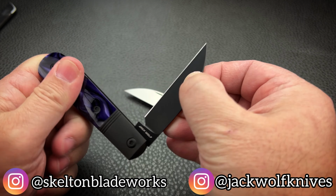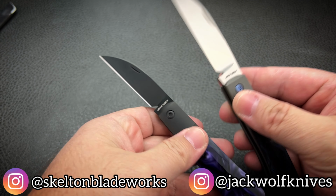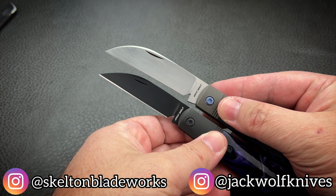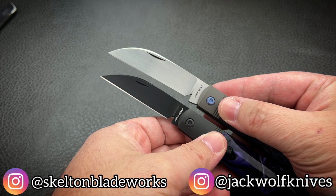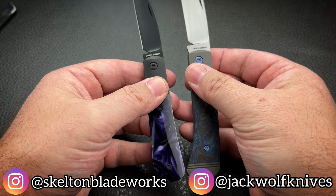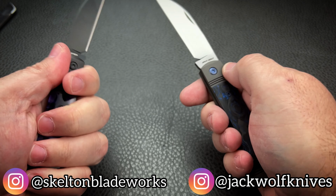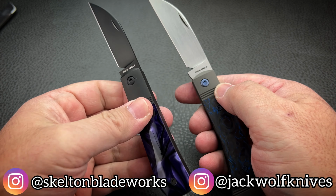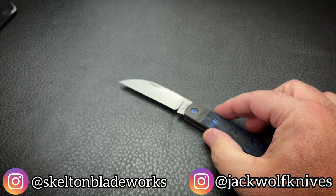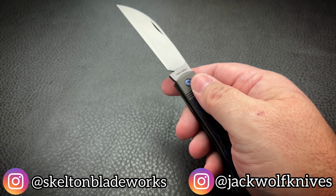And as compared to the black DLC of the Laid Back Jack. So what you basically have is a blade that looks like the Laid Back, just taller and longer. Actually, if we put them pivot to pivot, you see it's considerably larger. And the overall knife is also a fair bit larger as well. Both of these are excellent. Maybe the Laid Back could possibly be a better EDC choice for you, depending on the size of your pockets and everything. Maybe you just like to be a little bit more discreet.